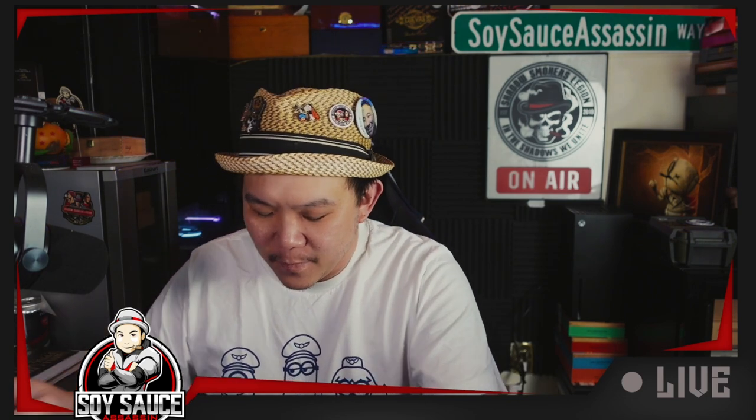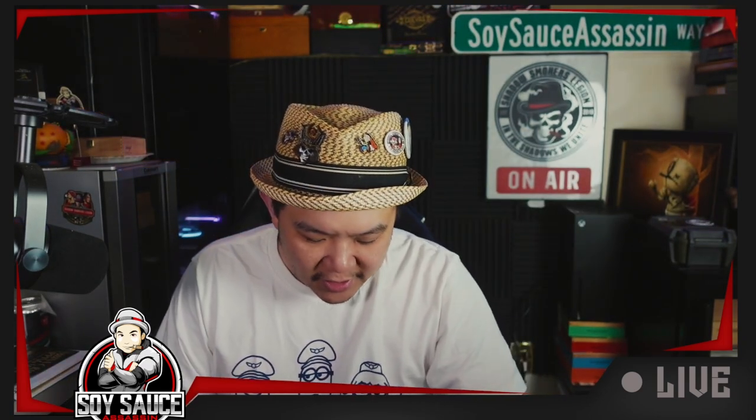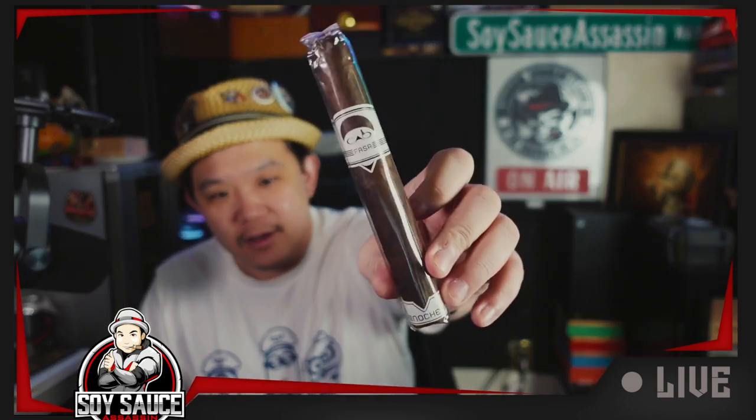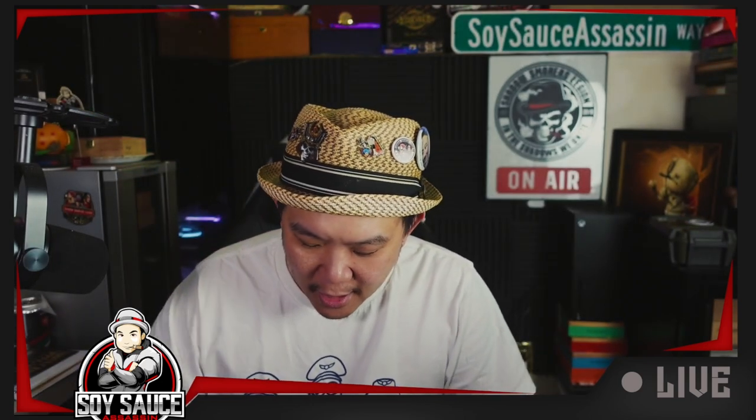Ooh, okay. Cigar number one. This is, holy shit, Padron Black 97 Natural. It's huge. Cigar number two. This is CAO Fasa. There we go. Cigar number three. CAO Fasa Noche. Okay. And the next cigar, boom, boom, boom.